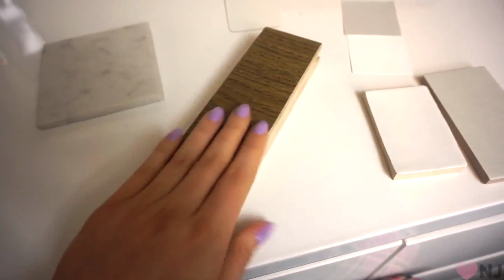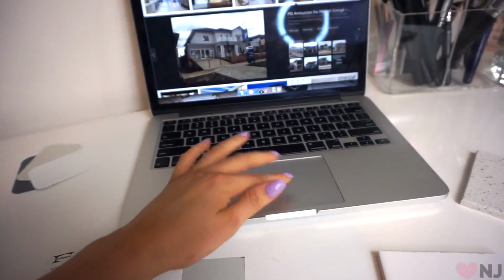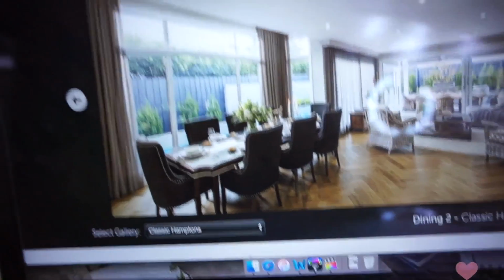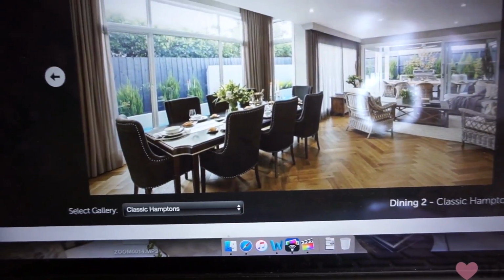In terms of inside, these are the floorboards that we were thinking. They look totally different in real life. The sample looks nothing like a photo. Let me grab a photo of the display that had these floorboards. Okay, so here are the floorboards laid. They're a beautiful, warm oak kind of color.